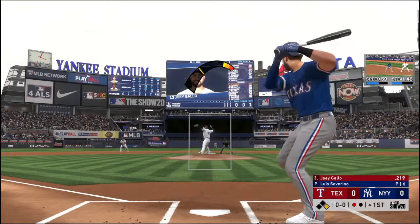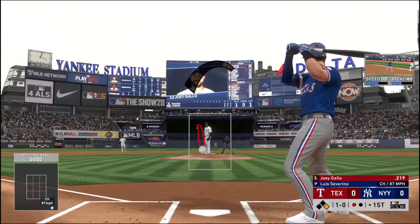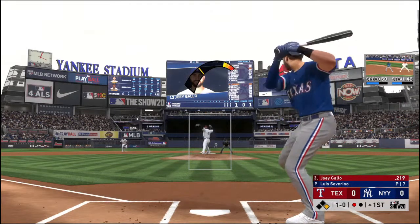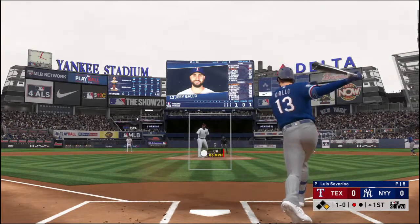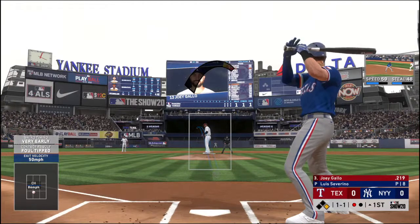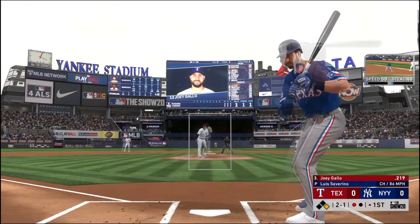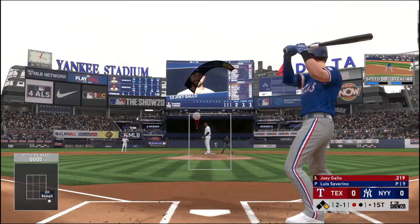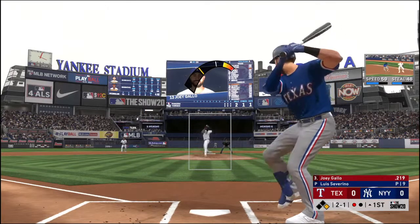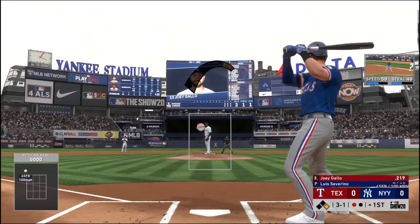Digging in, Joey Gallo, as he'll get his first opportunity in this one. Changeup, a little bit inside, 1-0. That evens it up, 1-1. And they'll go off speed here as this pitch misses. It's 2-1. And he missed again, high and away this time, 3-1.